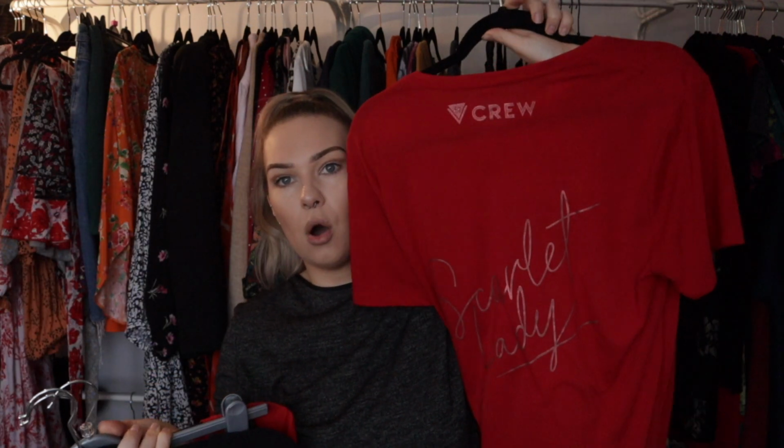I do have some pieces of uniform that I brought home with me and that I'm going to take back. So I have this t-shirt, I've got a black pencil skirt. This is a top that actually is the delivery uniform. So this is the top that we wear on Scarlett night. So that is all I'm going to take for work.